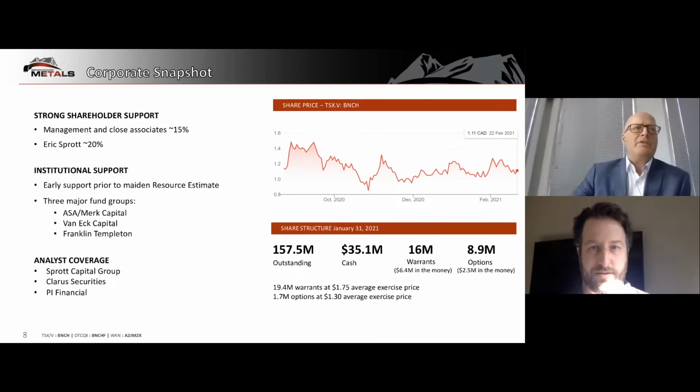On a shareholder designation here, 20% of the stock is held by Eric Sprott. He's been a tremendous supporter of the company. Management and close associates own approximately 15% of the stock. In our large oversubscribed financing late 2020, we inserted some new institutional support, and this support generally never invests pre-resource. So I think this signals the potential of the property, but also the past of the management and ability to succeed. This includes ASA Capital, Van Eck Capital, and Franklin Templeton. We've got good support from some well-known resource-related banks. This includes Sprott Capital, Clarus Securities, and PI Financial.